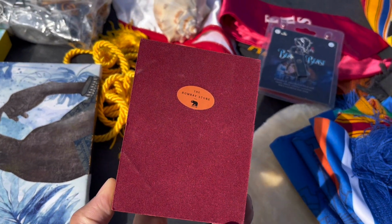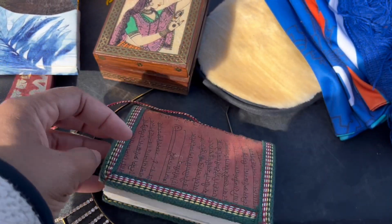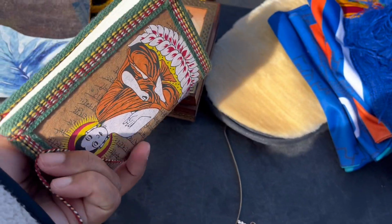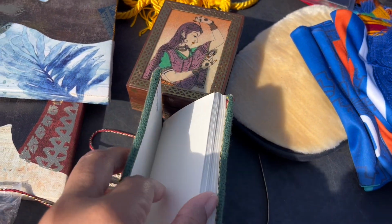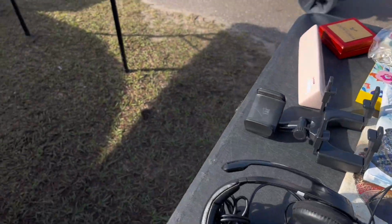They look very interesting. Little trinket box here. This is someone's journal, a leather journal. They wrote on the outside, and I was just checking to see if something was written inside.